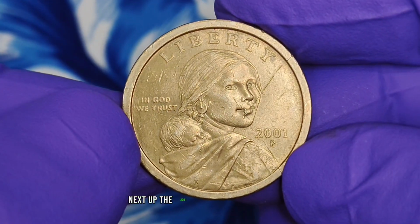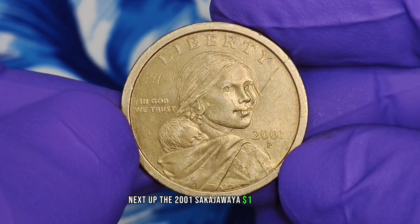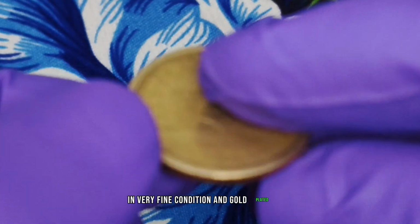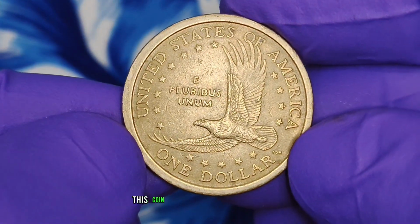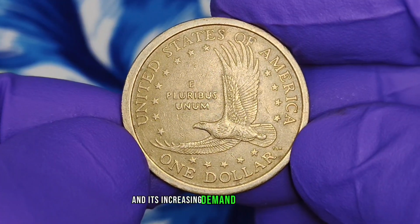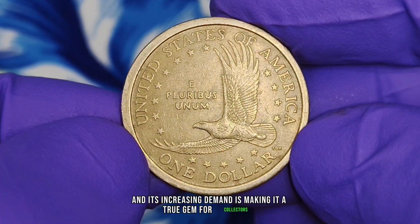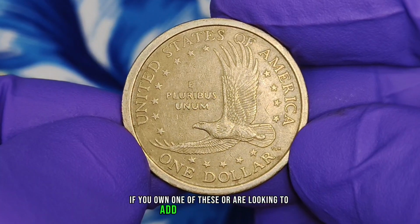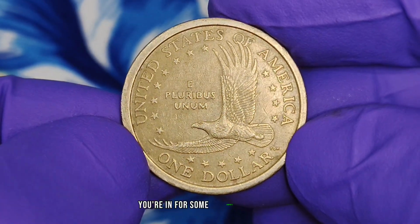Next up, the 2001 Sacagawea $1 coin with a P mint mark in very fine condition and gold-plated for added rarity. This coin is an absolute treasure in the numismatic world, and its increasing demand is making it a true gem for collectors and investors alike. If you own one of these or are looking to add it to your collection, you're in for some fantastic insights.